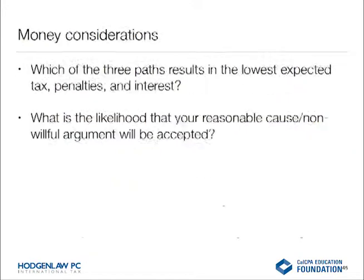There's also money considerations to take into account. Which of these paths that we're discussing results in the lowest expected tax penalties and interest? For example, if you were to go under the voluntary disclosure program in the past, you'd be paying a specific percentage of your foreign assets or your unreported assets in penalties, and usually that's going to be very expensive to do. What's the likelihood that your reasonable cause or non-willful argument will be accepted?